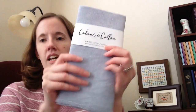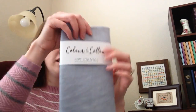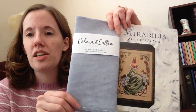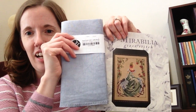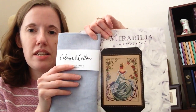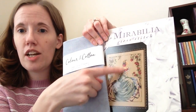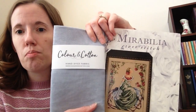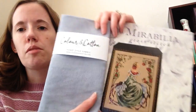So this one is light denim. It's a 32 count linen, and it's a 1/4 yard, and this one is for Lady of the Mist by Mirabilia, because I thought this looked pretty misty. It's slightly mottled, and I thought it would look really nice as a misty background for Lady of the Mist. I could see it maybe slightly blending in with these white bits here, but all of those are backstitched when it's along the border. So that should still, actually, they're not necessarily, her gloves are backstitched, but the rest is not.